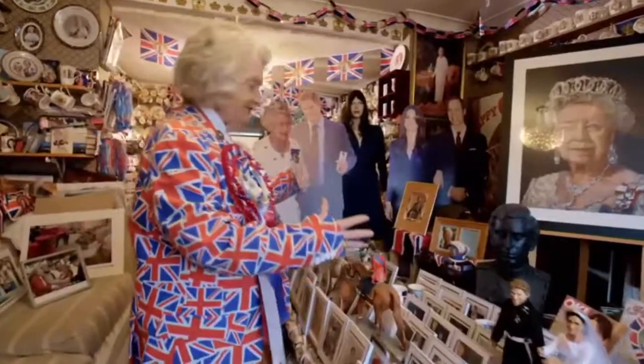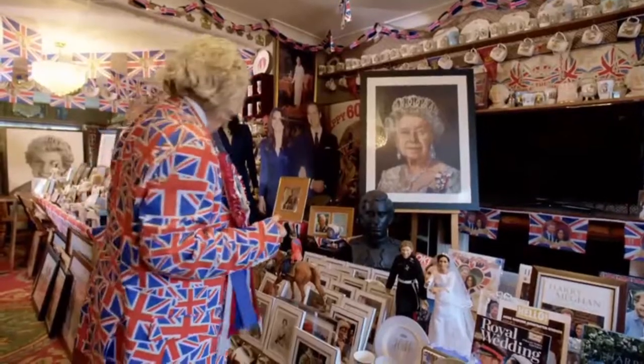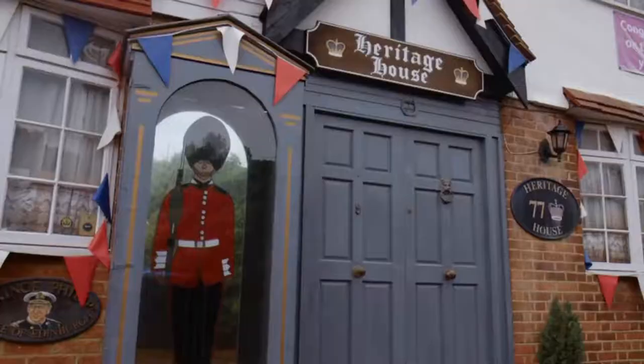This is Her Majesty's area here, plus up here, all my coronation mugs. I could fill the whole house with Her Majesty's stuff. It's brilliant. I think the real reason why the palaces play such a big part in our lives is because history comes alive there.